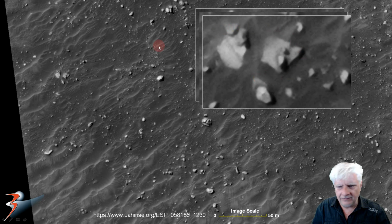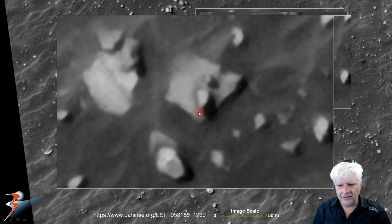These anomalies over here are to the left of this crop, and it's got some more. And now we've got more alignment of smaller parts or protrusions on top of larger structures. So that there, this is about, let's see, 12 meters across, and it's got these two smaller parts on it.